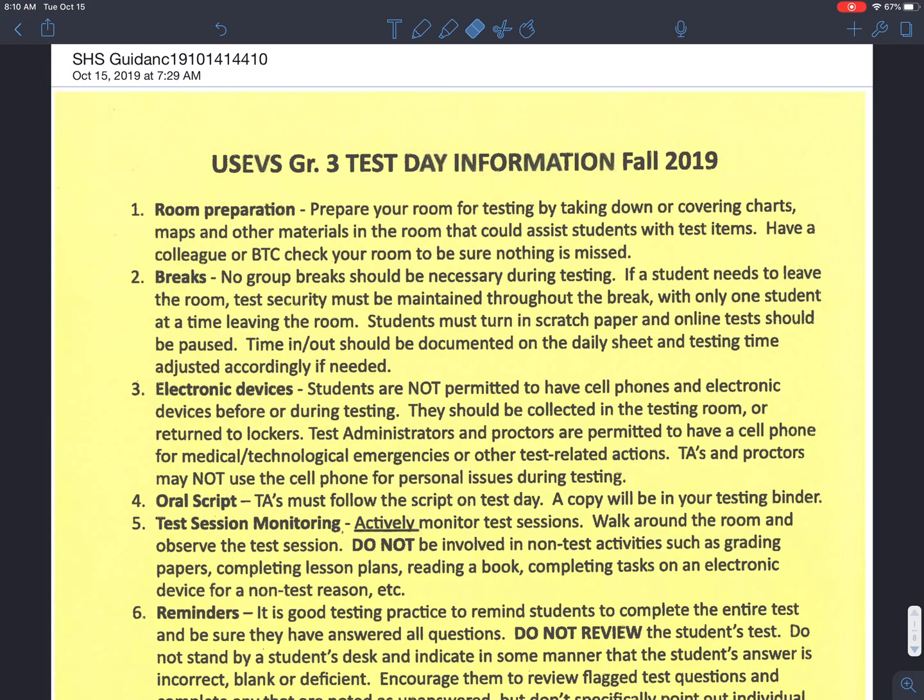So I'm going to go through things kind of quickly because a lot of this is the stuff that we've done before, not big changes this year at all, just kind of some fresh reminders. So let's go ahead and get started. Here in front of you is our test day information form for this fall.